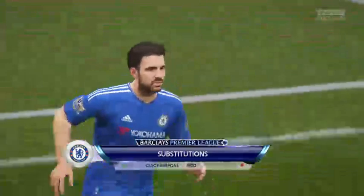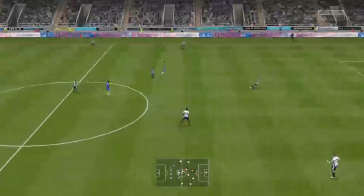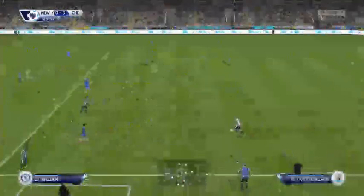Chelsea about to make at least one change. Well, the losing team have now got a chance, really, to re-establish themselves in this game. I'm sure they got a bit of a telling off from their coach at half-time. Maybe something a bit stronger than that. Anyway, away we go.